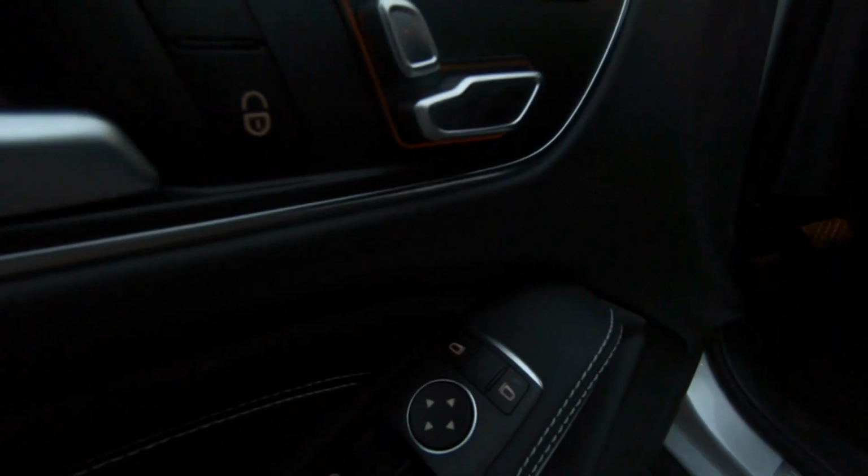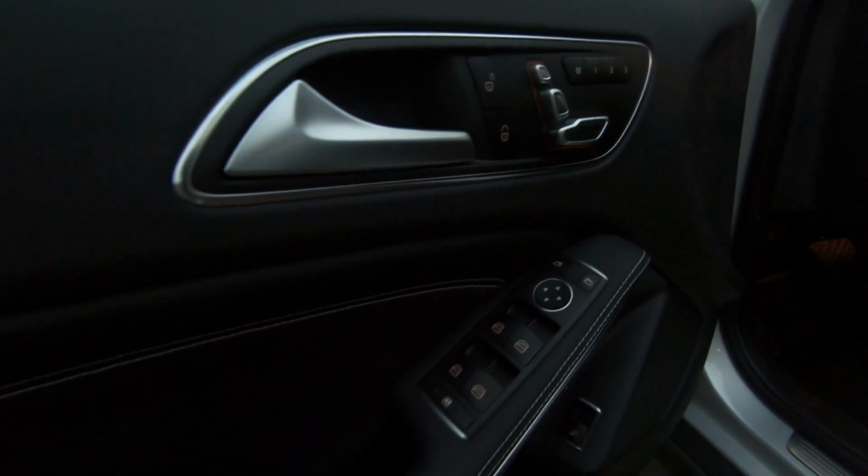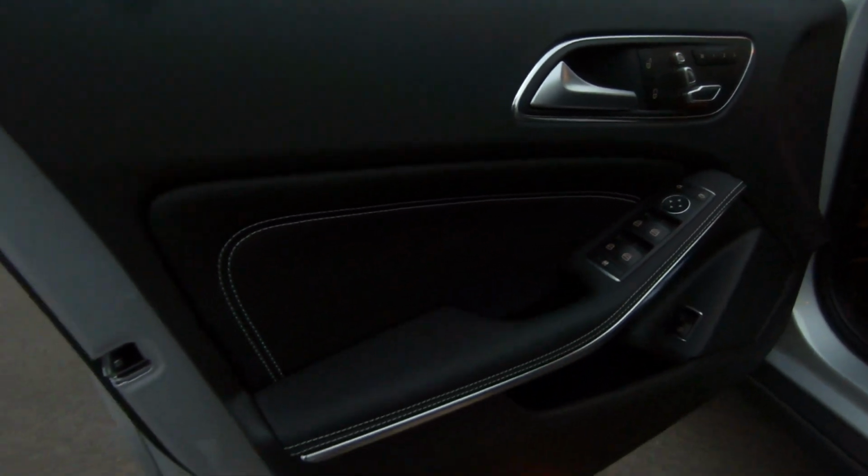The faux leather seats are comfortable. If you get the upgraded packages, you'll get power seats in both sides. You have room. I wouldn't say you have plenty of room, but overall the design is stylish, even if it is a little bit outdated.